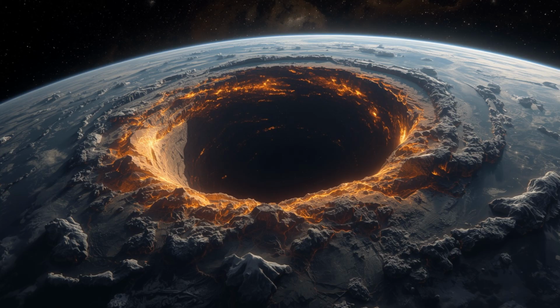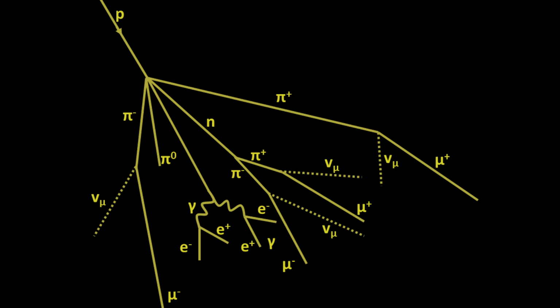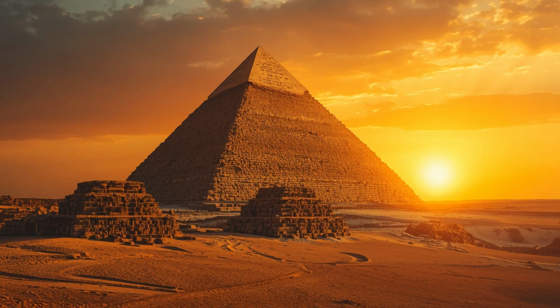The void's dimensions were estimated at a minimum of 30 meters in length, with a cross-section similar in scale to the Grand Gallery itself. Its exact shape, purpose, and full extent remain genuinely uncertain. The muon data can confirm empty space exists, and roughly where, but cannot reveal detailed shape, contents, or function. This is now known, somewhat informally, as the Big Void, the most significant structural discovery inside the Great Pyramid in over a century.